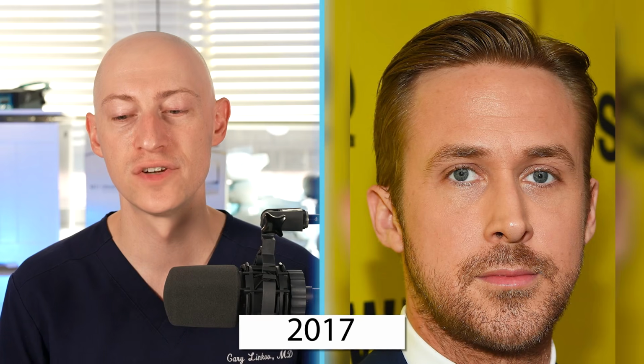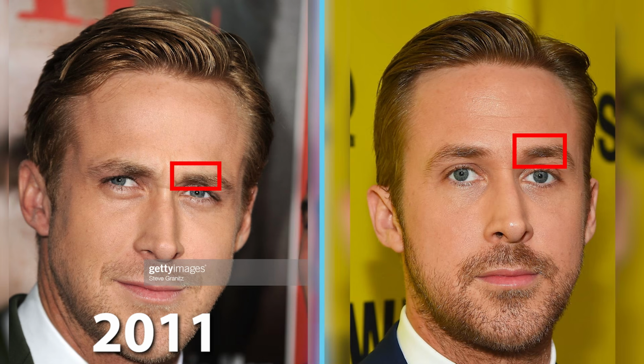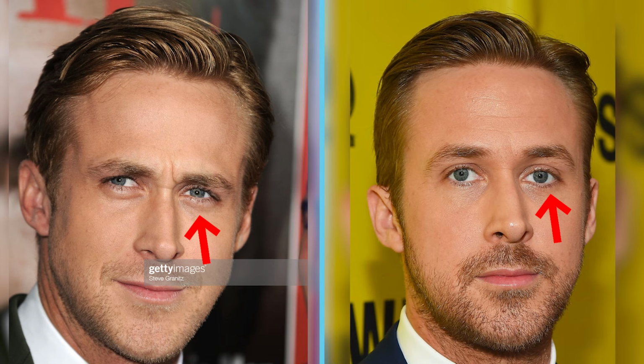In 2012, at the age of 32, I see no change, and that's the same through 2016. In 2017, at the age of 37, I'm seeing some signs of potential lower eyelid filler. He had previously addressed the upper eye area, and now the lower eye appears less tired as well. And now that the lower eye area has also been addressed, he appears even less tired and more alert.